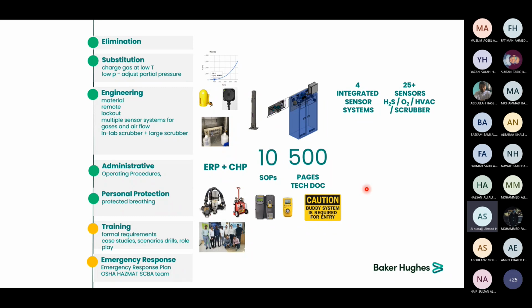For personal protection, we have badges. We are using the buddy system, so nobody goes in alone wearing the SCBA, for example. If we are going to open the H2S cylinder, our lab workers have to wear the SCBA, the self-contained breathing apparatus. They have to wear it, and they have to have the badges to detect H2S. And we use the buddy system. So if someone is going inside wearing the SCBA to open or deal with the H2S, he cannot go alone. He needs to go with someone else.